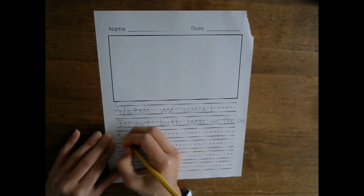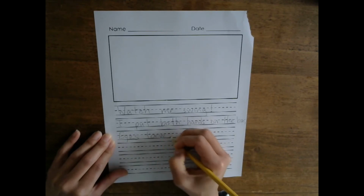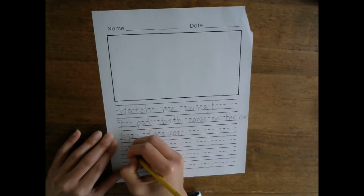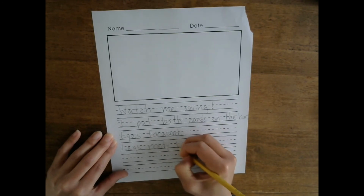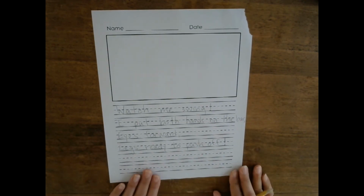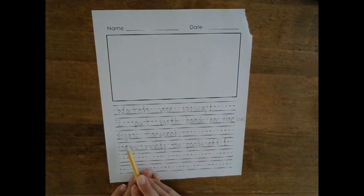I'm going to write eyes forward. And then I think I'm going to write legs ready to push off. And so this is how I'm imagining you getting ready to start swinging on the monkey bars. Watch me swing. I put both hands on the bar. Eyes forward, legs ready to push off.